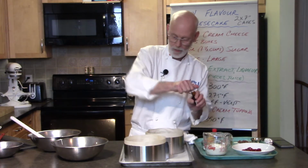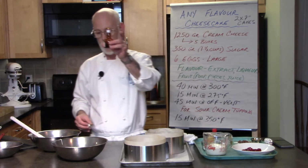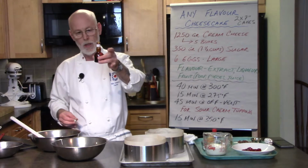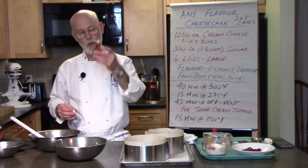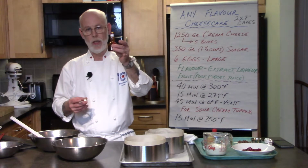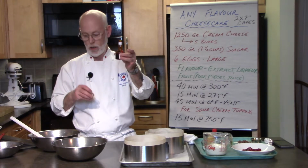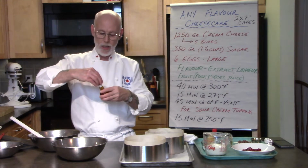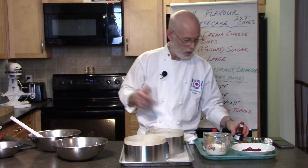our chocolate and Grand Marnier. I'm going to use a half a bottle of the airplane size Grand Marnier, measured exactly. Now if you don't want the alcohol in there, but you want the flavor, just put this in a frying pan, warm it up, put a lighter or a match to it. It'll burn off the alcohol in 5 seconds and you'll get the flavor, but you won't get the alcohol.